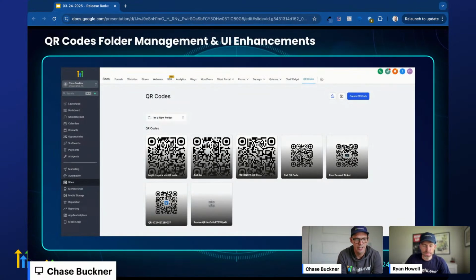QR codes got an update. We now have folders and folder management, plus some little UI tweaks that make it look a little nicer. I think before it was more of a visual update, but it was hard to see what the titles were. So that's been all resolved. It looks beautiful. Got some nice hover effects there, and folders as well. There's going to be more functionality if you're looking for all the ways to move folders or move things around. That's coming very, very soon. So stay tuned.